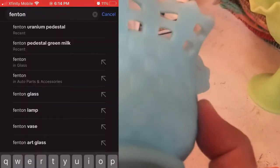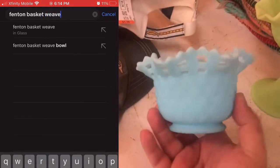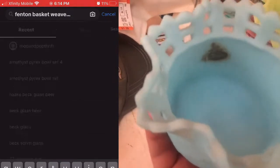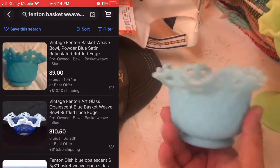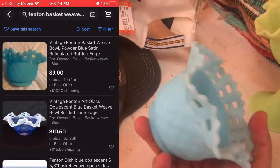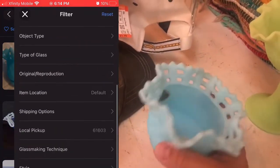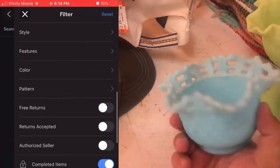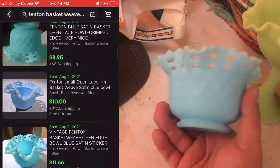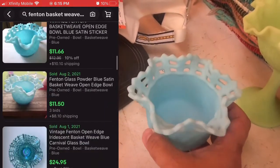This is called a basket weave vase for obvious reasons. And this one still has the sticker. So for collectability, that makes a lot of difference. I would say this is a higher end one of these, even though this is a lower end Fenton piece. Comps, I paid $4. It looks like it's probably going to sell between like $8 and $12 plus shipping. Not a great pickup.